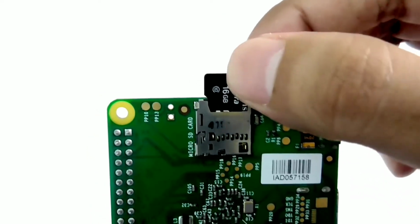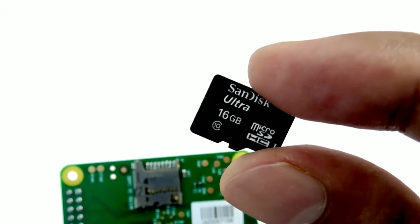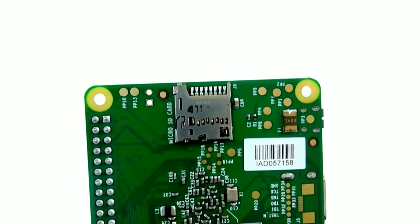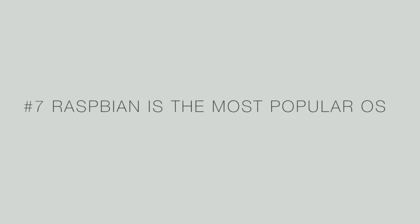But what about the operating system? Well, to load your operating system, this Pi uses this microSD card as a hard drive. If you're buying a memory card for your Pi, I suggest you go for the Class 10 one and for the storage more than 8 gigs. This small magic box supports quite a few Linux distros, and the most popular one is Raspbian.